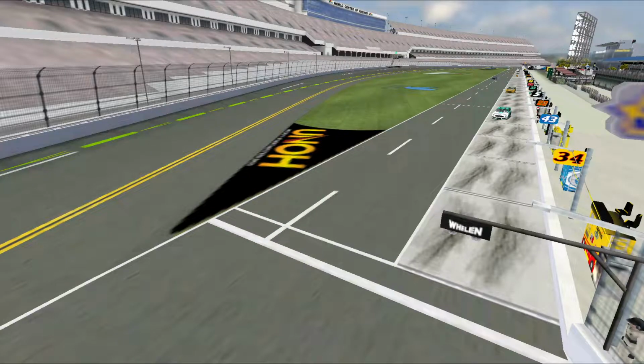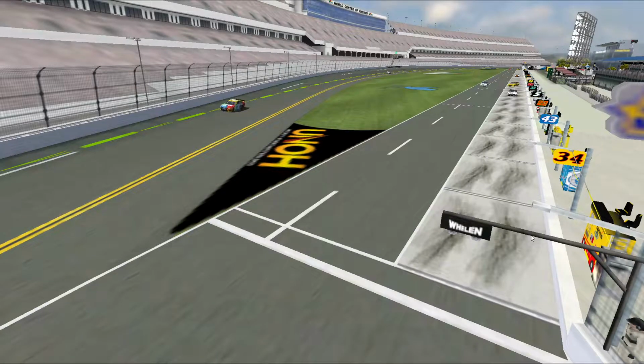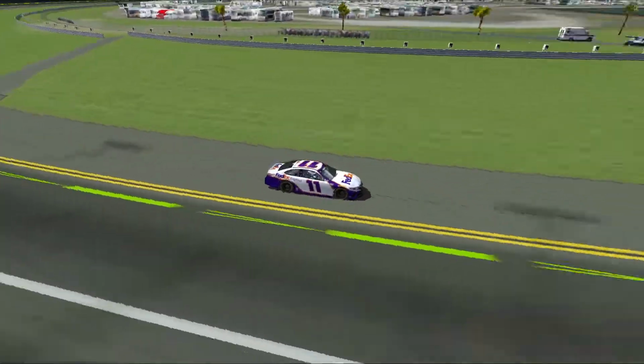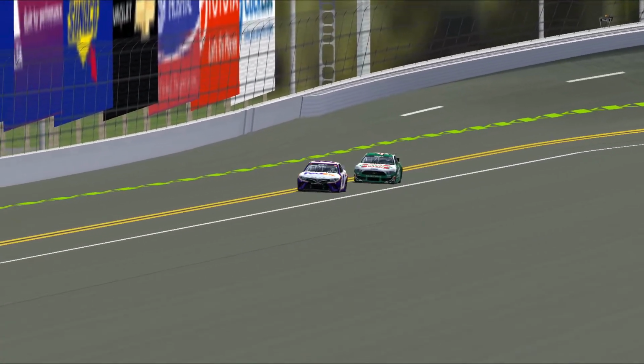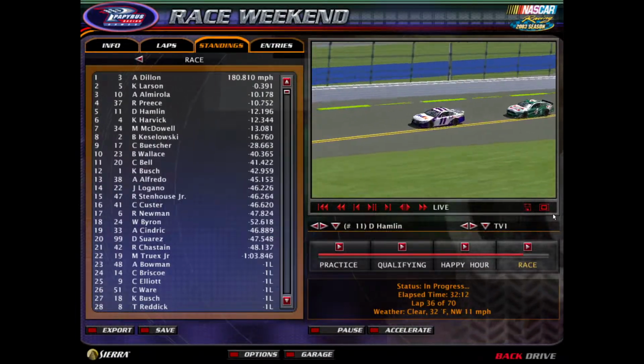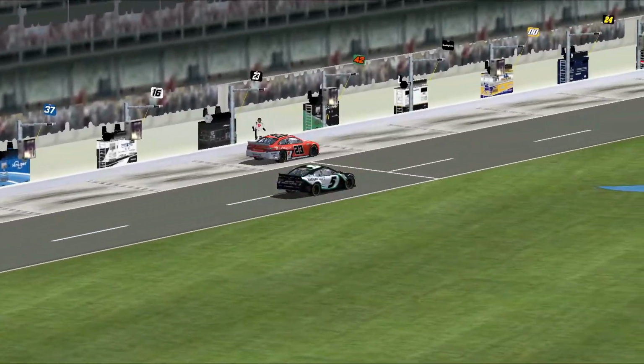All spread out here at Daytona. No cautions yet. Whoa. Almost had a wreck exiting pit road. We'll see who's the leader. It is Austin Dillon. Kyle Larson there in second. Let's see if Larson has pitted yet. He's coming down pit road right now.